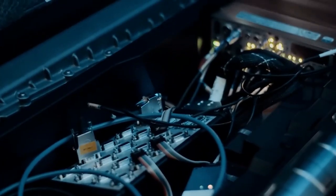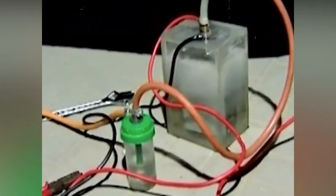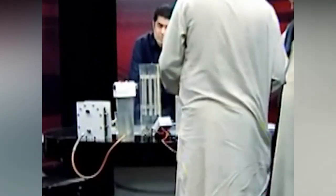Other inventors have also ventured into the development of engines similar to Qassemi's and Meyer's. For instance, Pakistani scientist Agha Wakar Ahmed created a vehicle powered by distilled water, claiming its functionality. However, his work was met with skepticism and opposition. Pakistan's former Minister of Science and Technology, Atta-ur-Rahman, dismissed the project, stating that such inventions violated the laws of conservation of energy. As for Qassemi's invention, it appears to face similar challenges.